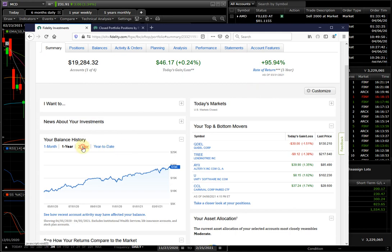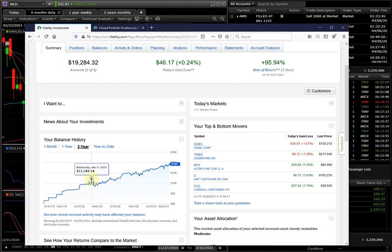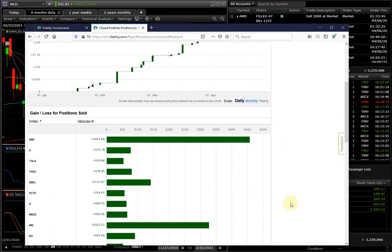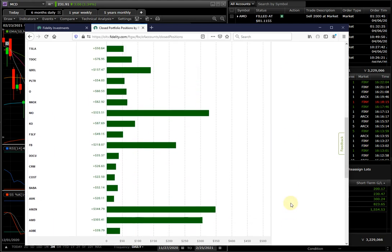If we go to 2 years, you can see the date. It's pretty small, and the coronavirus started right here. It took my account from 12,000 down to like 8,000, about 20-30% down. But it's okay, it goes up over time, right? Because remember, this is swing trading, and then of course the correction right here. Now if we go to closed positions, you can see for 2021 I already locked in $2,500 so far, and again, hardly any red trades.